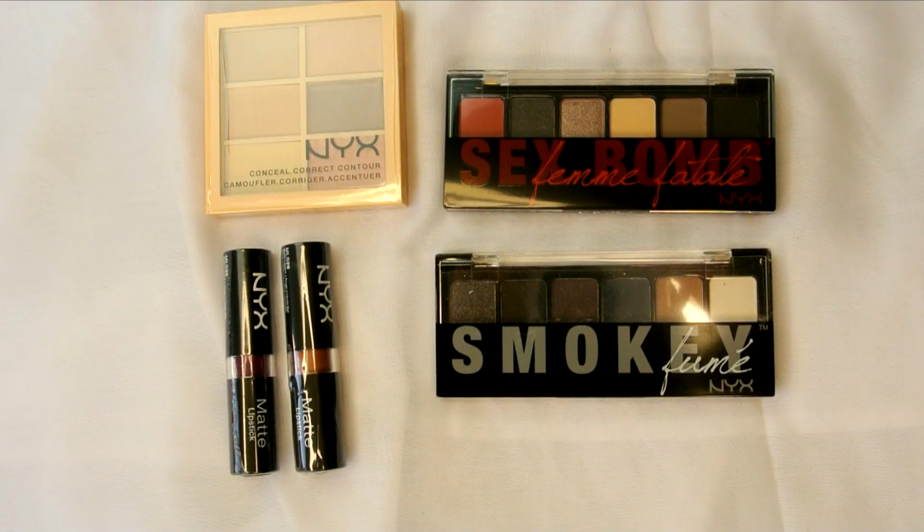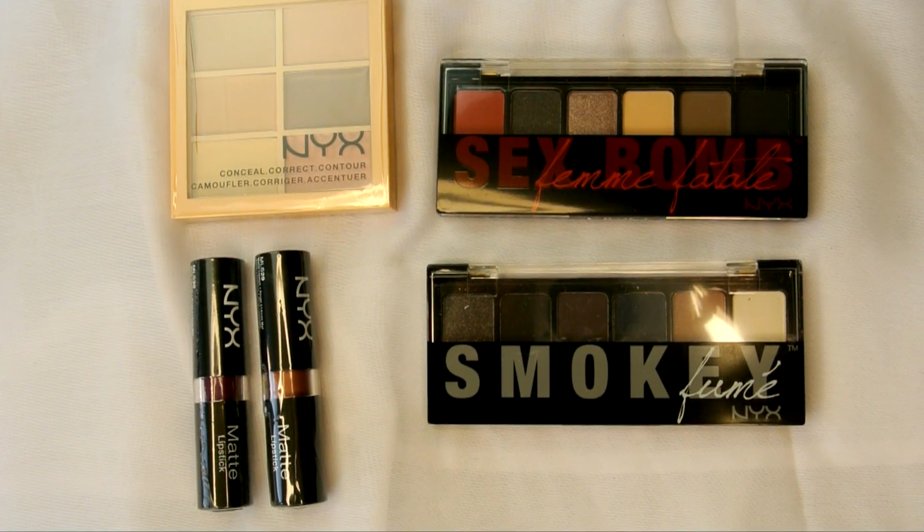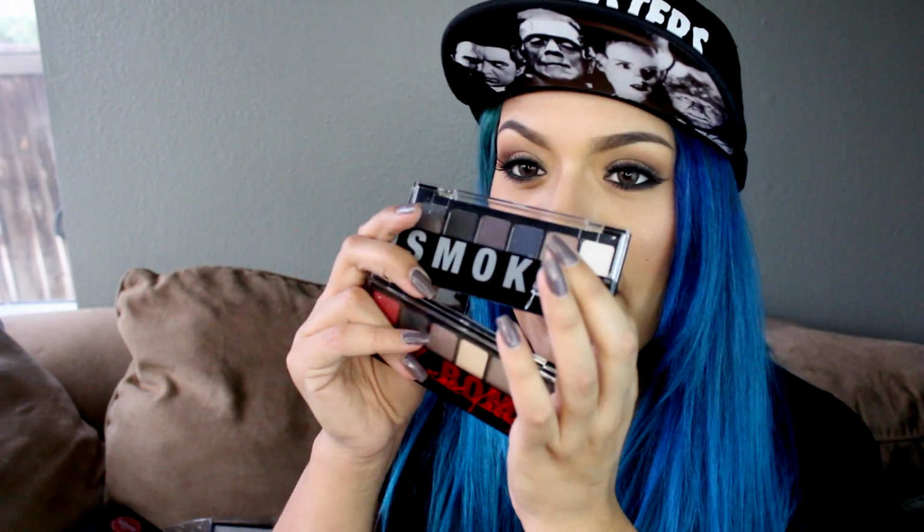I have to open this one. We have two more lipsticks here, and then we have a concealer palette, and then we have these two beautiful palettes. We have a smoky palette, and then we have the Sex Bomb palette. I really like that color. So that's it for box number four. Now let's move on to box number five.